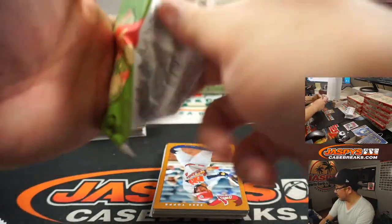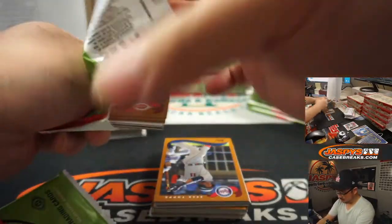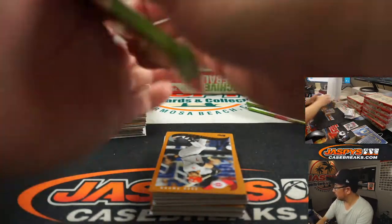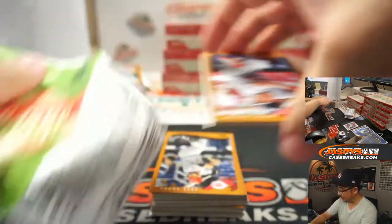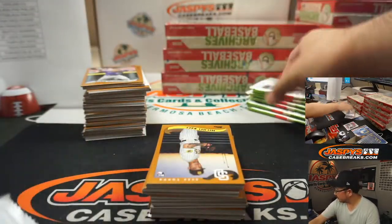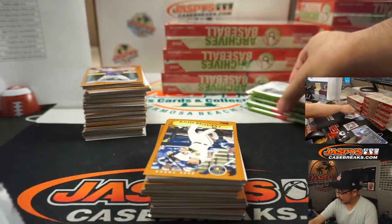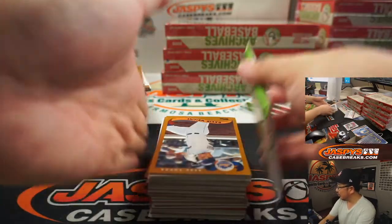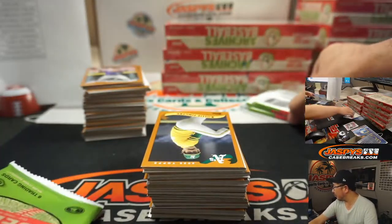Austin Barnes takes a strike. Ooh, swings through a 96 mile per hour fastball. That was the pitch. Now it's 0-2. Gotta watch out for maybe an intentional ball or something like that. Maybe a wide pitch, a low pitch. Careful, yep, way outside.